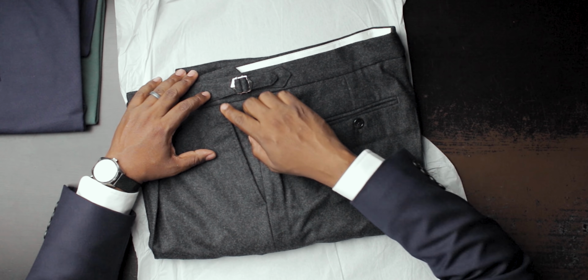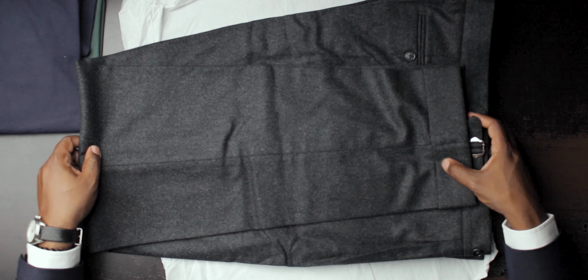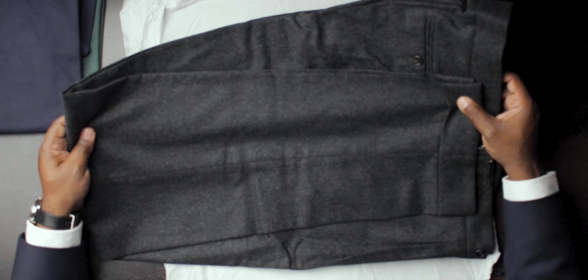Actually, my brown suit are the only trousers that I own that does not have pleats. Also, you can see some pick stitching here right along the pockets. And this is a beautiful charcoal color. These weigh 12 ounces, so it's a good winter weight.